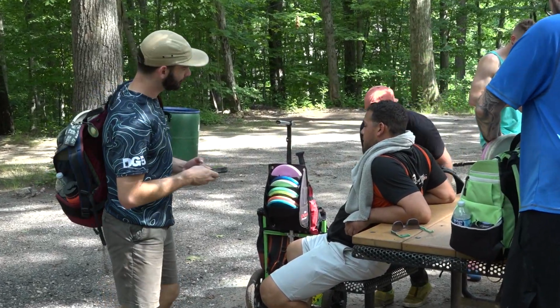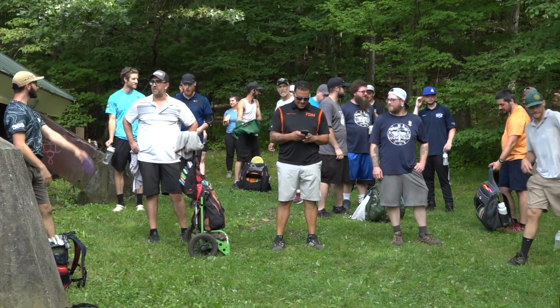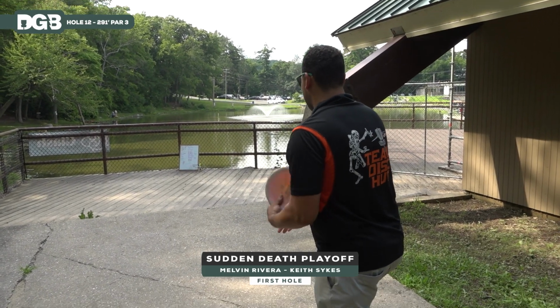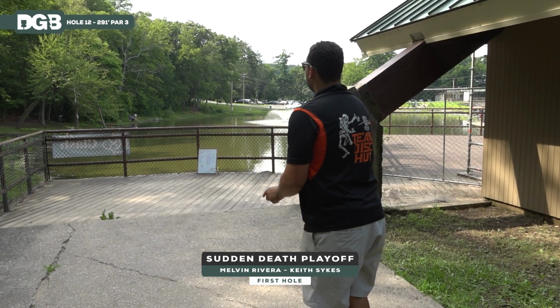Bonus disc golf, absolutely. Where are we going for the playoff, Bill? We are going back to the beast. We want the gallery, we want the crowd, and we want the hole that can cause the most havoc. It's going to be a sudden death playoff, starting on hole 12 and going from there. They flip for discs, and Melvin's going first.